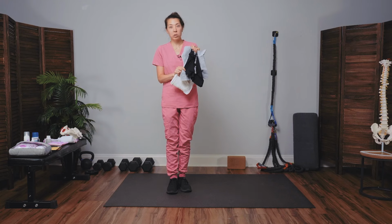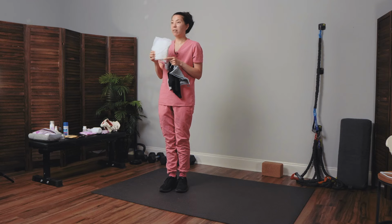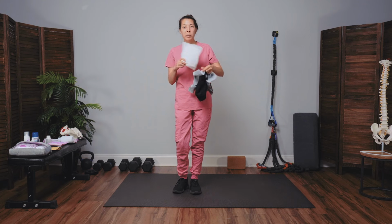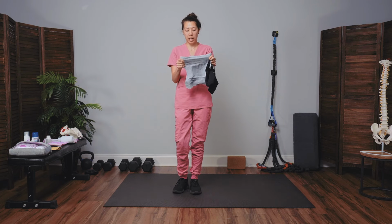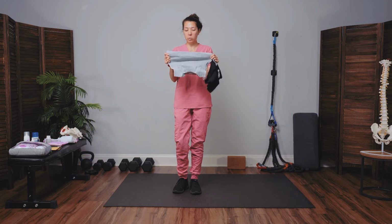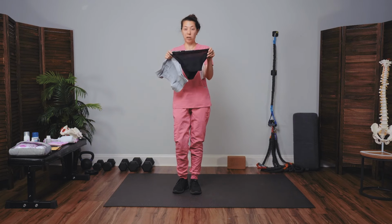You will get some sort of mesh underwear and pads from the hospital. Not every hospital will have adult disposable underwear. Gina and I both prefer the disposable underwear. We felt it was a lot easier, but there are some really great brands that have a little bit more heavy duty mesh underwear. Like Freedom, this one is pretty heavy duty mesh underwear, as well as Bodily has really soft ones.